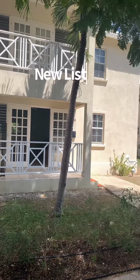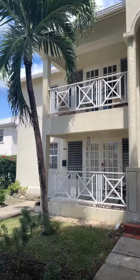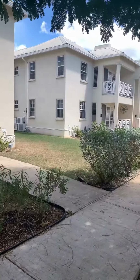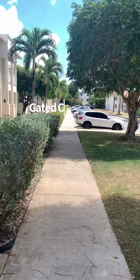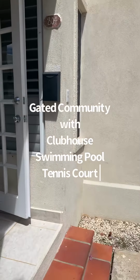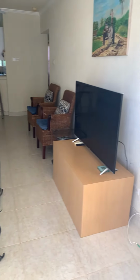Welcome to our new listing here at Crystal Court, Crystal Heights, St. James. Now this unit is unit 804, which is a ground floor, 2-bedroom, 1.5 bathroom apartment. As you can see, it's situated in a gated community with clubhouse, pool and tennis court. Now this unit is available for either sale or rental.